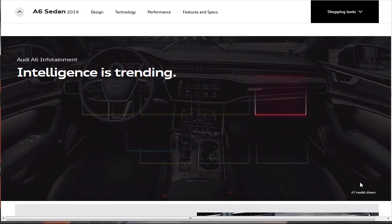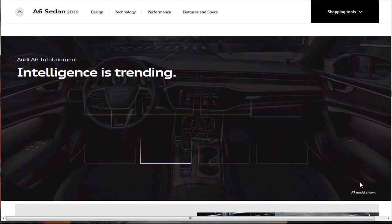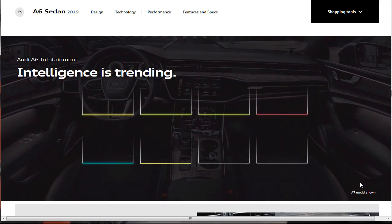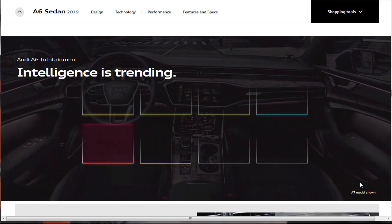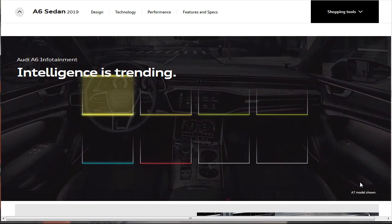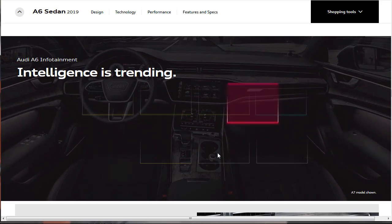Okay, let's talk about this infotainment system of this new 2019 Audi A6. They're making a big deal about it. They've got this beautiful website and all this going on. Look at all this techie, high-tech looking graphics going on. Let's find out. Although they say the A7 model is shown. Okay.